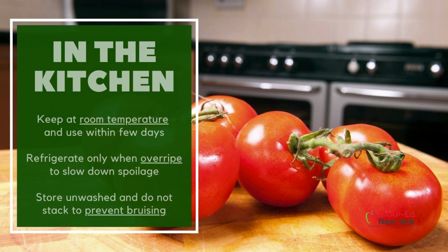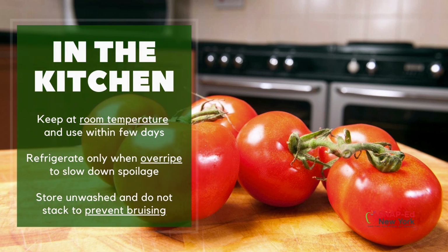At home, keep your tomatoes at room temperature, away from direct sunlight, and use them within a few days. It's best not to store whole ripe tomatoes in the fridge, since cold temperatures may destroy their fantastic flavor. Overripe tomatoes that are soft to the touch should be kept in the fridge to slow down spoilage. To keep tomatoes fresh for as long as possible, store them unwashed and do not stack them on top of each other. Bruised tomatoes tend to rot quicker, but don't throw them out just yet. They'll still be great to cook with.